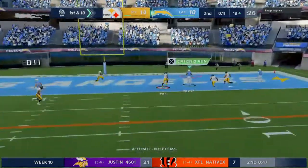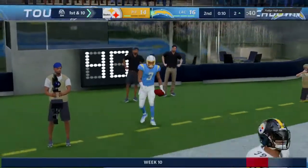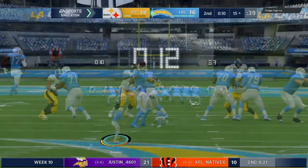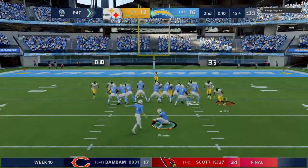Operating from the gun. Herbert. And this is caught. He's got it. Touchdown, LA. Darius Slayton. In the final seconds of the 1st half. And the Chargers have once again taken the lead. Extra point. So they're able to capture the lead here just before halftime.